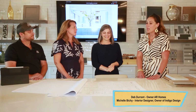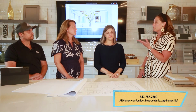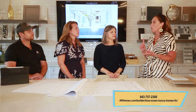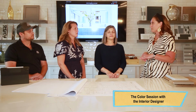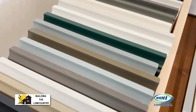Yay, I love it. Something we didn't touch on though, but is important, is the ARB process at a lot of the communities. Y'all are very familiar with each of the different communities' requirements. So I know you mentioned Michelle, you jump in at that point and help with exterior colors and materials that they may be allowed to use. Correct. From the lighting fixtures to the brick and siding color or stucco color, trim, all of that we lay out. And I love it.